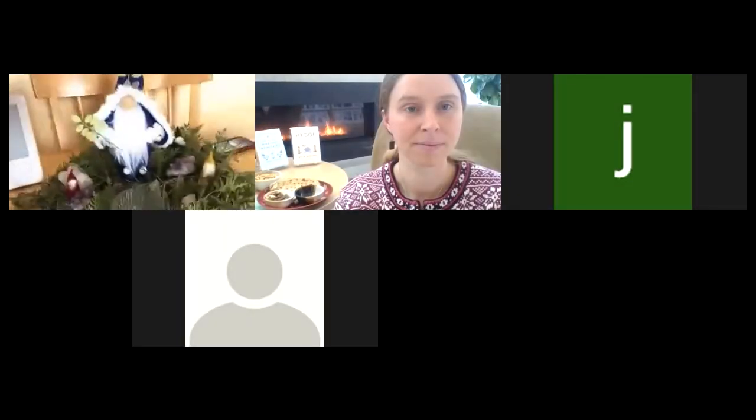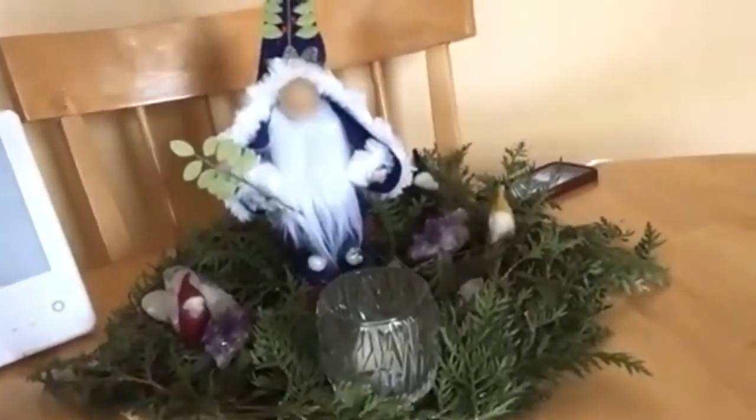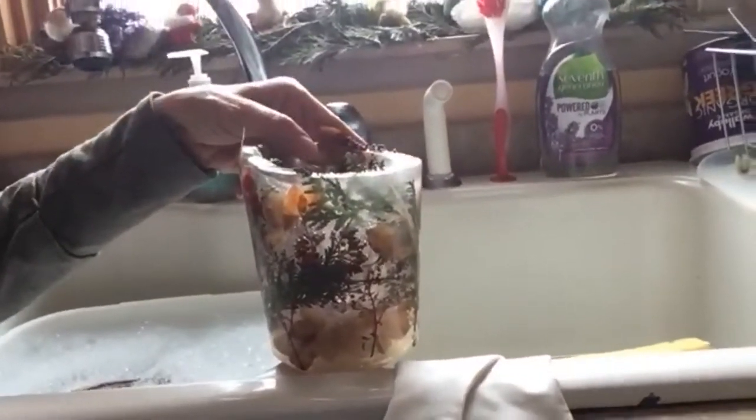I taught kindergarten at the Waldorf school, so we always had little circle times and songs about gnomes. I believe they're called Nisse in Scandinavian countries. Anyway, I got this giant gnome from my son and his wife for Christmas. So I made a season's table like we did in the kindergarten with that. It's made out of ice and then things from my garden, and evergreens and weeds and berries. Wow, that's so beautiful. Then you put a candle in it.